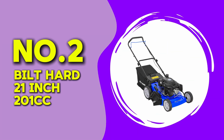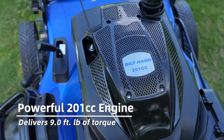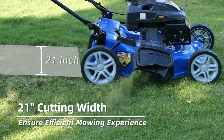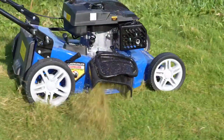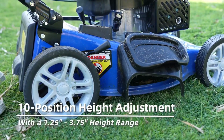At number 2, we have the Built-Hard 21-inch 201cc. This mower has earned its spot at the top because it delivered an experience that felt like professional-grade mowing at a homeowner price. The 201 cubic centimeter 4-stroke engine roared to life with a strong pull and kept that steady hum all the way through my back and side yards.